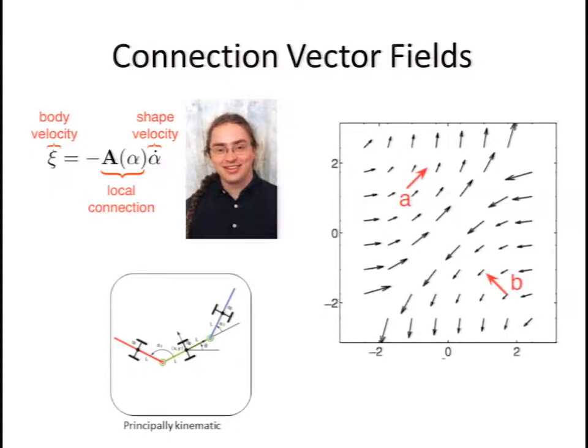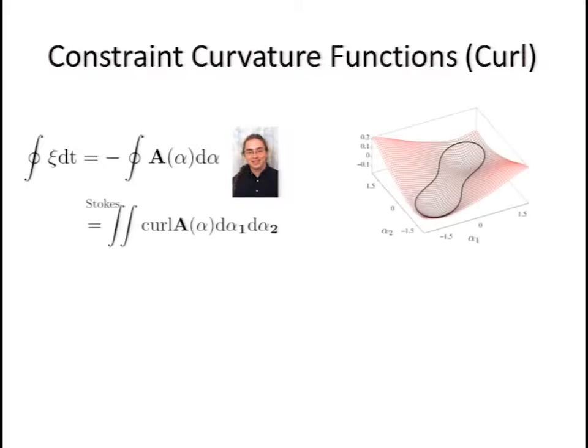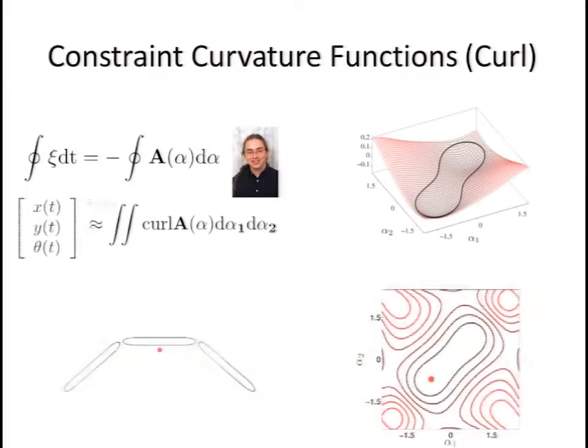Now, designing gates in this way can be a little bit cumbersome, so what we were able to do next is, again, here's our equation. If we integrate our velocities, integrate this side, we'll get some form of displacement. And instead of designing gates in this vector field space, we can take recourse to Stokes' theorem, where instead of integrating along a path in a vector field, we look at the volume contained by that path. And then in the right coordinate system, we're actually able to show that this approximates true displacement.